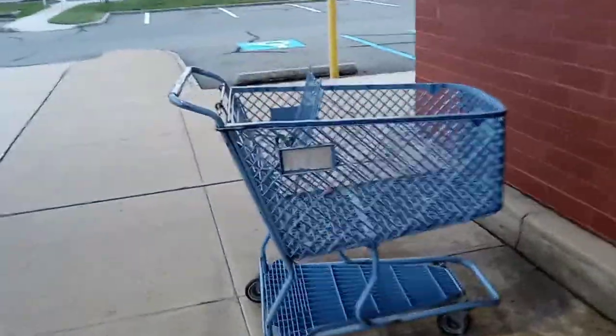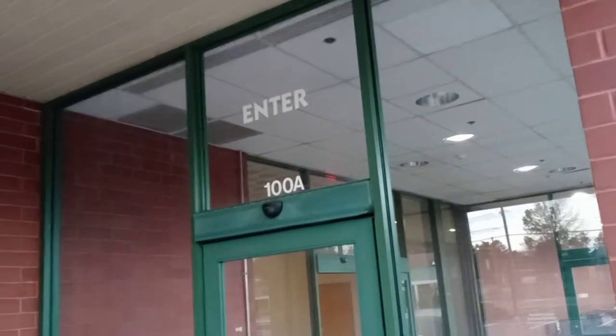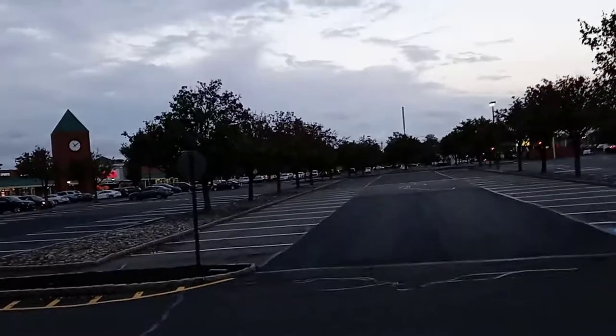And this is an Ocean State Job Lot shopping cart. A generic cart, as you can tell, because Job Lot is right over there where my finger's pointing. But that doesn't look like Stop and Shop font to me. It might be, I'm not sure. But yeah, the Stop and Shop is actually that-a-way. So this must have been the previous location. Again, I'm wondering if this was a Grand Union.